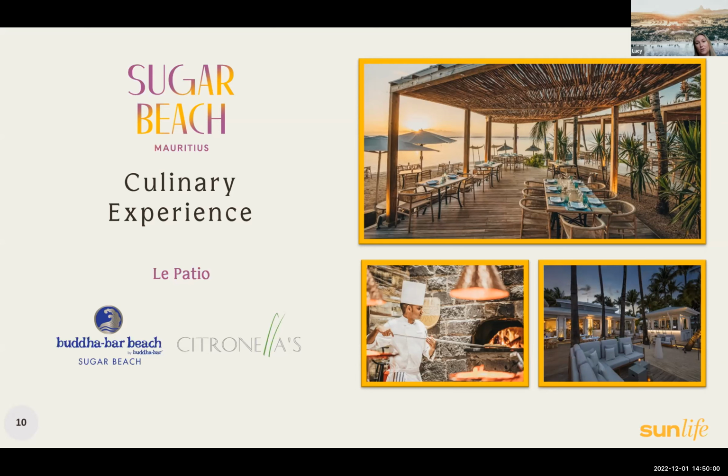Citronella is our Mediterranean fusion restaurant. They do pizzas, pastas, grilled fish and meats, and it's set right on the beach. They can set up special dinners if it's an anniversary or a birthday, so if there are any things like that, the hotel can do it. We also have our own microbrewery, which we set up during COVID. They brew their own lagers, and we have different types of beers. Again, that's included in the all-inclusive meal plan as well.